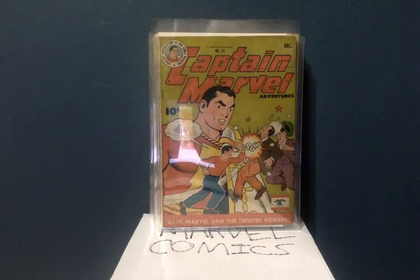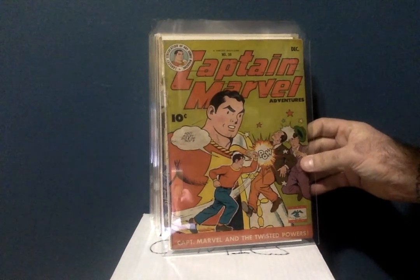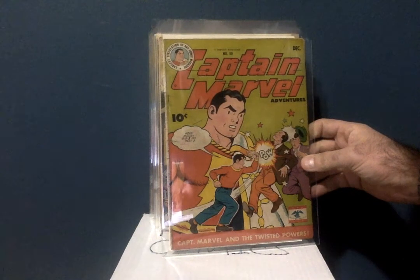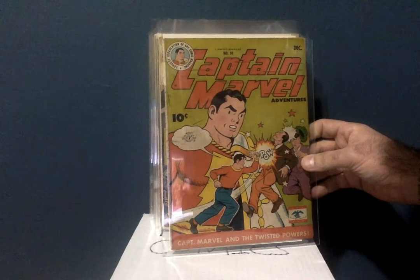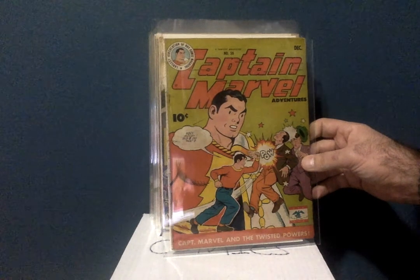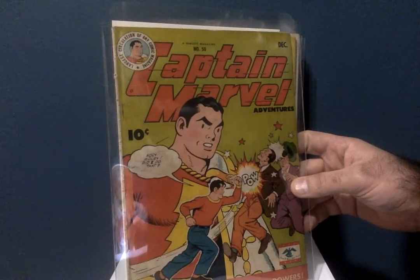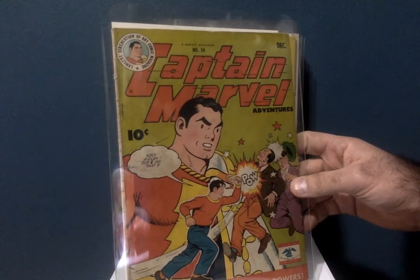We got Captain Marvel Adventures number 50. Pretty self-explanatory. He's a famous character. A young boy named Billy Batson who said the magic word Shazam, and he became the mighty mortal Captain Marvel. It's about a VG, maybe VG minus, but I'm happy to get this. I got this on eBay. I don't remember how much I paid for it, but when I saw it, I was like, I gotta have this. What a great cover.